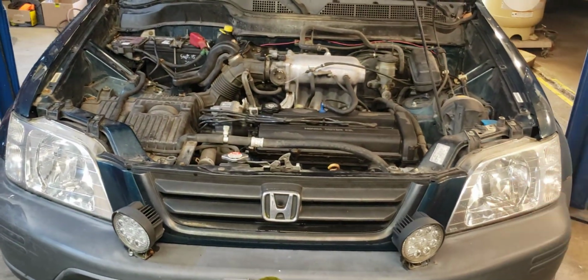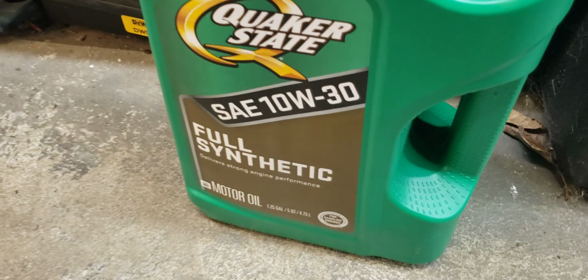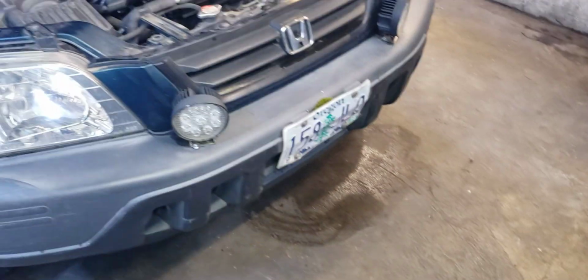This has been a great car. It's got 226,000 miles on it. I brought it in for an oil change. We're going to get some new synthetic Quaker State in for the lifeblood of the engine.